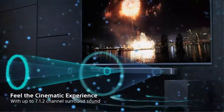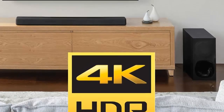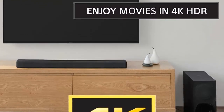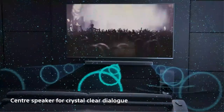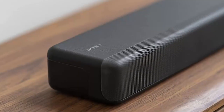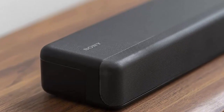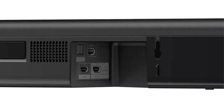The HT-G700 is equipped with multiple sound modes to customize your listening experience, allowing you to get the most out of your movies and music. With 4K HDR pass-through, you can enjoy high-quality movies, and with a single cable HDMI ARC connection, setup is simple and clean.